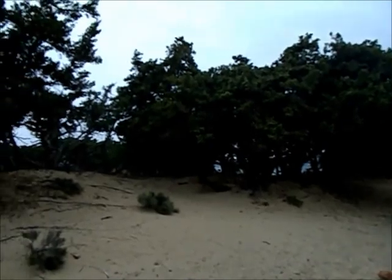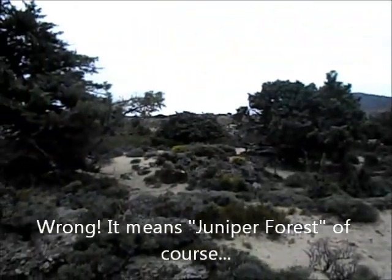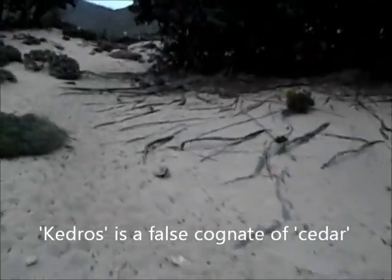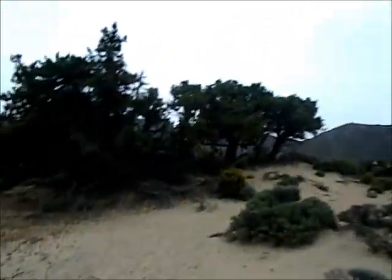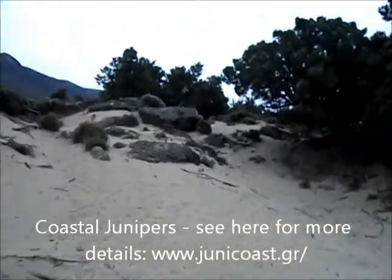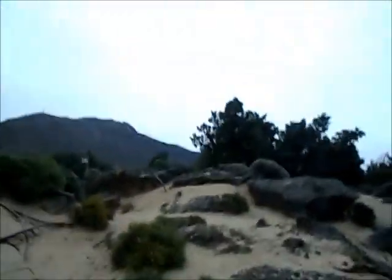So we've just entered Cedar Forest, Kedrodasos, which in Greek means cedar forest, and we're surrounded by cedars and dunes. Quite gothic, fairy tale roots. Not a soul here. It's a protected site. This cedar is very rare, and just the slushing, eternal slushing of the sea.